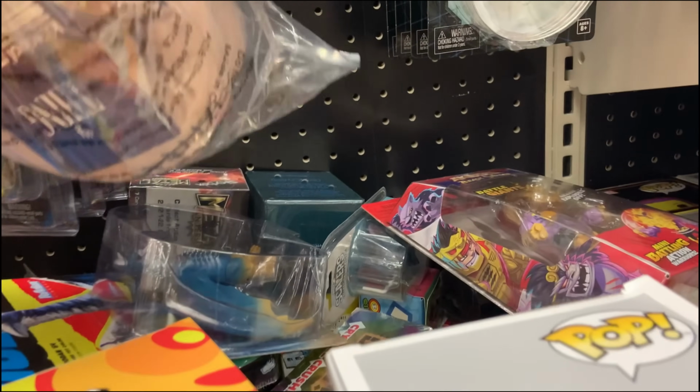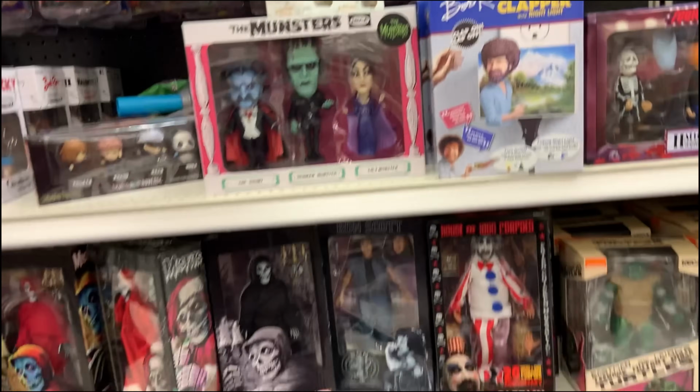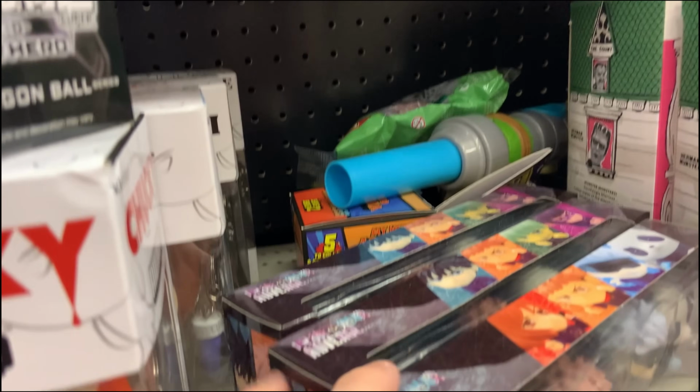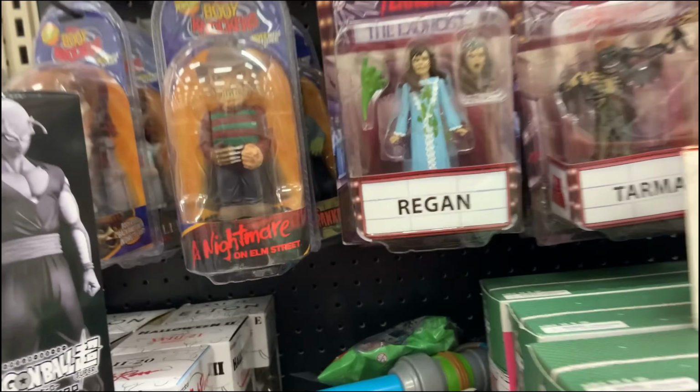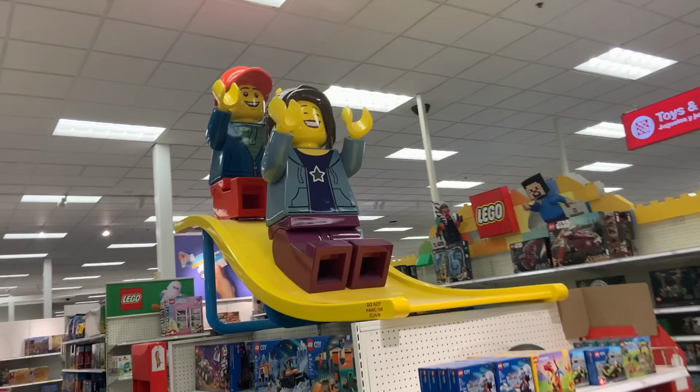Yeah. I don't see any Figuarts. But yeah. Let's go check the toy section. This is one of the biggest Targets I've been to. But yeah, I don't see any so far. This Target is huge.